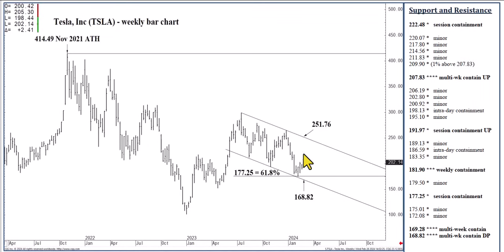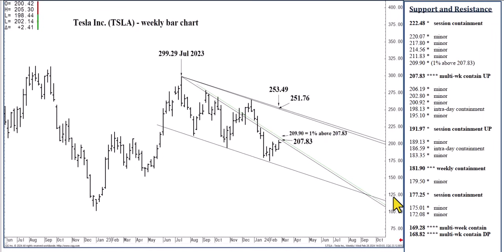But I do think after having tested this channel support, I've mentioned all along how the low 250s are sort of drawing the market. There's no buy signal at play, but I would not be surprised to see a settlement, I don't know about this week, tomorrow, but certainly over the next few weeks perhaps, or sooner, a settlement above 207.83. And if that does occur tomorrow, Friday, 209.90 settlement or higher, no good reason to be short Tesla as we move through the month of March.